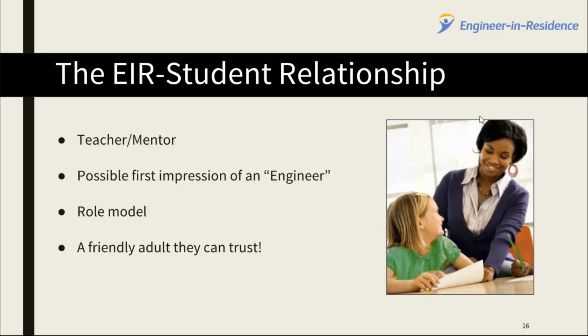So that's a lot of power, which is why all of you had to complete that vulnerable sector police screening, to make sure that there are no criminal issues. But that's also why we had those interviews, to make sure that we trust that you can handle this kind of responsibility, and hopefully you will be able to have a great time being an EIR.